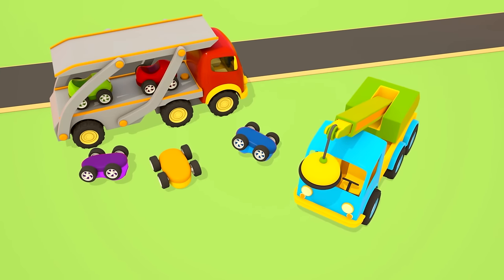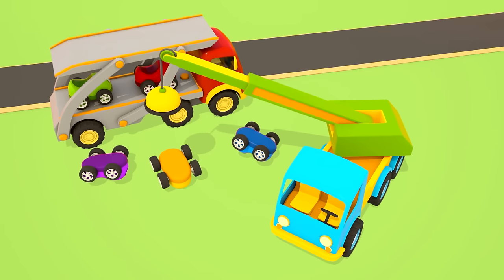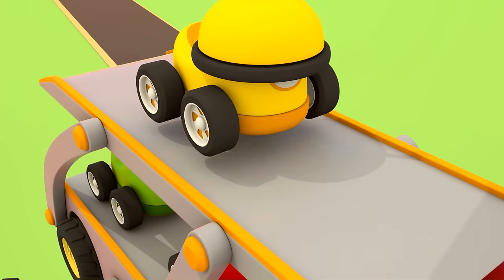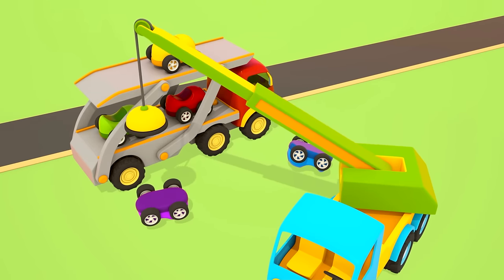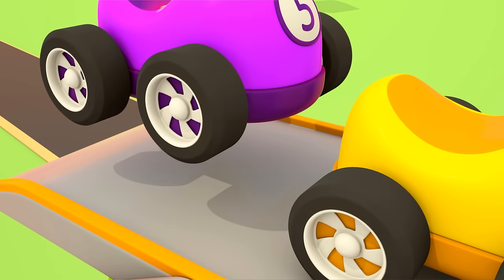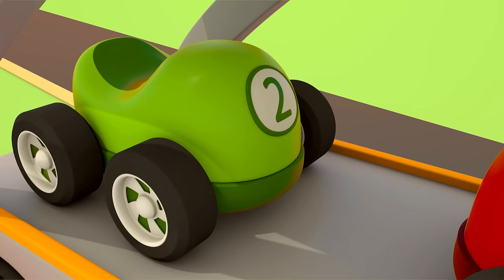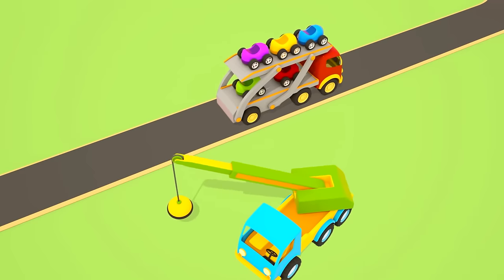The truck crane arrived to help the cars. The magnet is going down and going up. The yellow car is in its place. The truck crane has put the purple car back to its place. And then the blue car. Everything is ready. They can drive on. Thank you, truck crane.